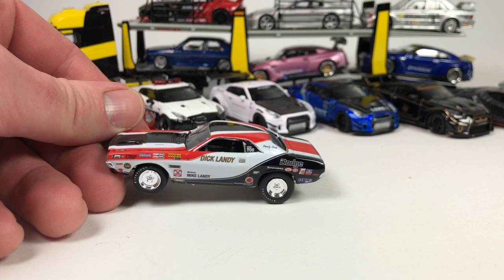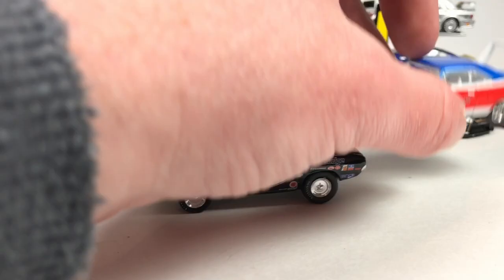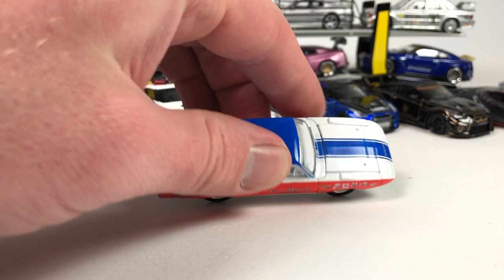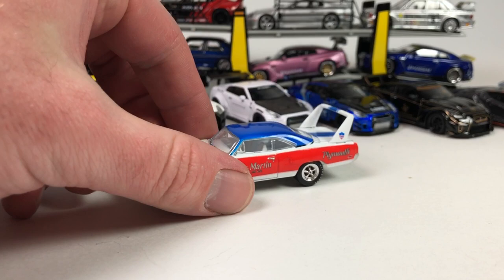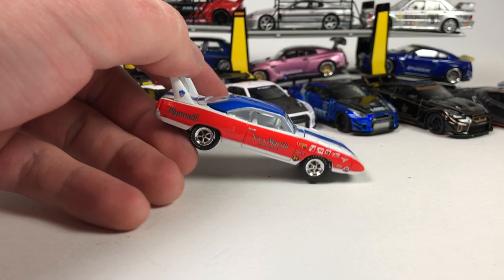I like that. And then the 1970 Plymouth Superbird Superstock is another cool one as well. So again, smaller than 1/64 scale. Opening hood though. Rubber tires. And just a cool vintage racing livery. Digging that for sure. So that is definitely a welcome add to the collection.